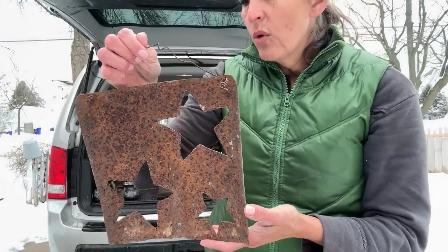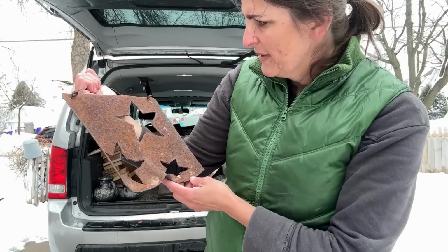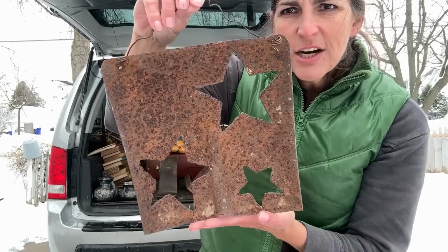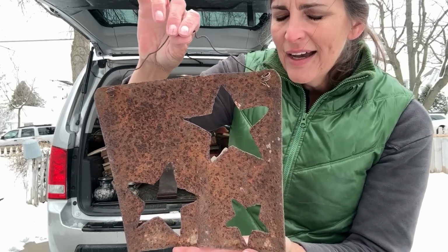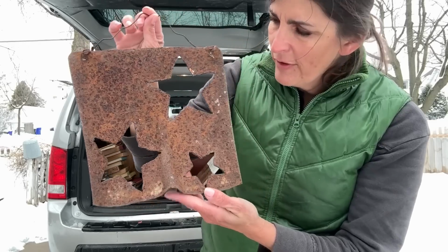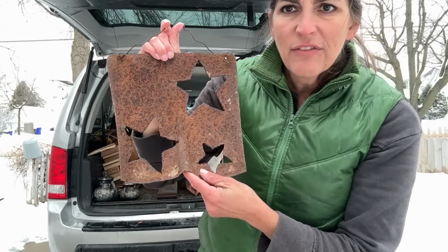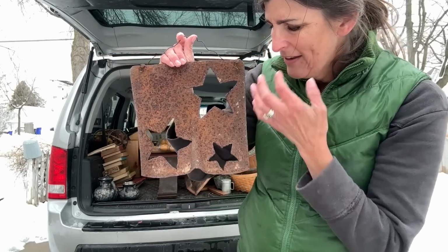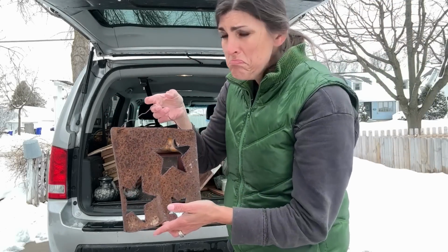So this is like an old, it must have been like a shovel possibly, something like that. And then some stars were cut out. I want to keep this for myself and put it in my yard. I love all things rusty and vintage and old, but we'll see if I keep it or if it goes.